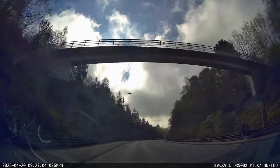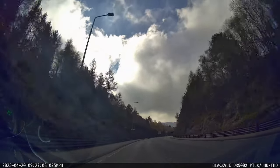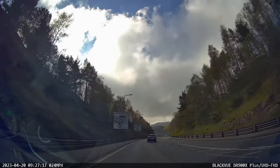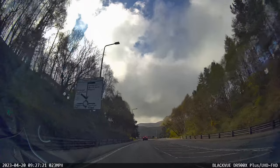Instructed at the roundabout to turn right, it'll be the third exit. So what we're going to be doing here, guys, we're going up towards the Travelodge, where Suresh will be asked to do a bay parking.